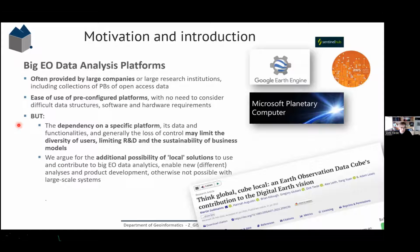And so we argue, and you see a screenshot of the article we published last year, Think global, cube local. I will explain what we mean by cube. These are the data cubes we are using. So we are arguing that it should still be possible for smaller research units, for other countries, also in the global south and so on, that big data analysis in the Earth observation domain should not only be solved by these big companies. It's nice that they are offering that, but there should be room, not only for the big players, to implement their own algorithms, also in data handling and data pre-processing.